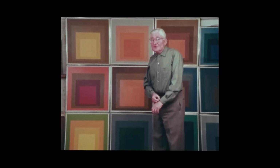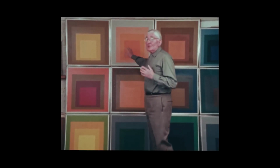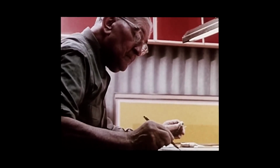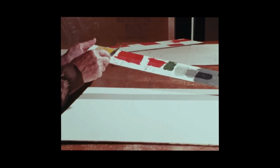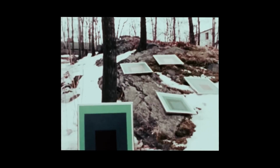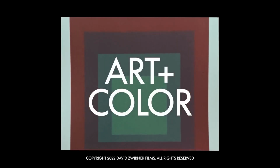My homage to the square has led me to demonstrate what color does to us. For Albers, every color has the power to change every other color that you put next to it. What he was after is to find the ways in which colors would interact in the most active kind of way so that they would have an effect on you. That's what he called sort of the magic of color.